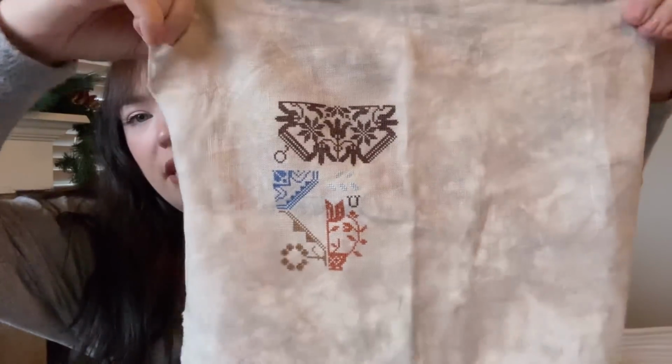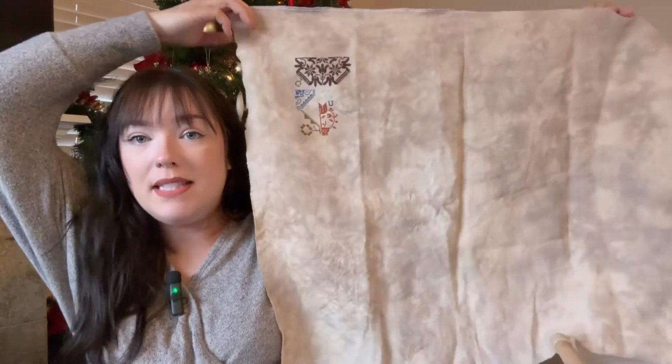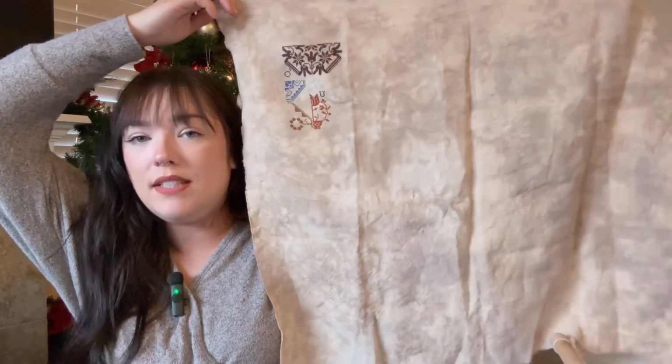And I am really, really happy with it. I think it looks good on the fabric. This fabric is gorgeous. It's so pretty. This piece is just going to be massive though. It's huge. I know a lot of the girls have cut off the exterior like half Quakers that are on here.